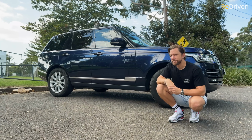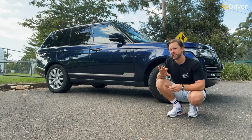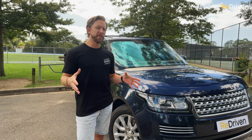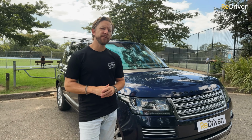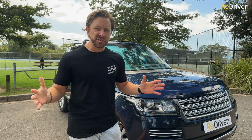But speaking of enormous, let's talk depreciation. If you bought one of these things brand new, you might want to skip ahead a little bit because this is going to be painful. See, here in Australia, let's take a 2018 SV Autobiography Dynamic. That was retailing for around about $345,000 when brand new. That same vehicle these days is going to be asking around about $175,000. That's $170,000 in value lost in just 6 years. That's about $30,000 a year, not including all of the ongoing running costs. I mean, how can anyone justify that?